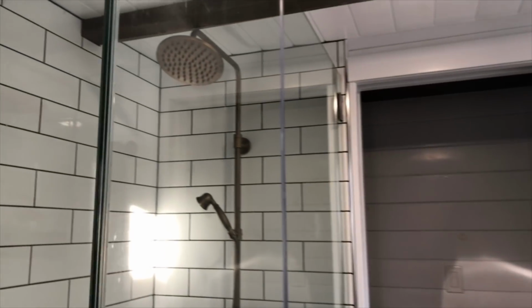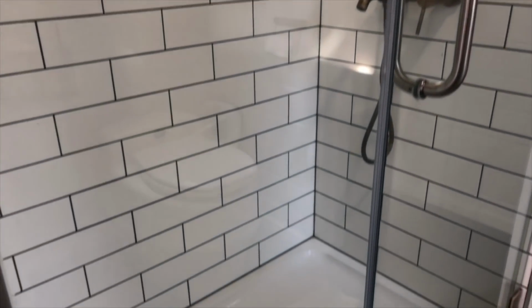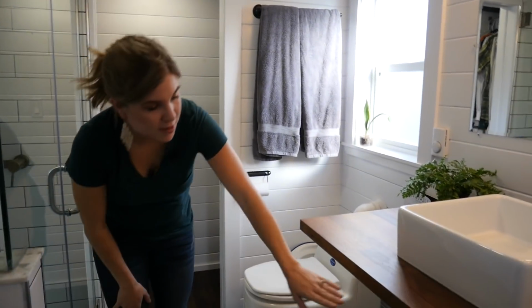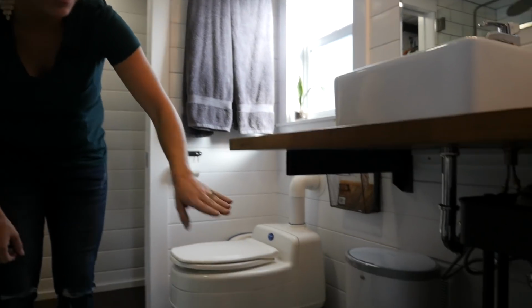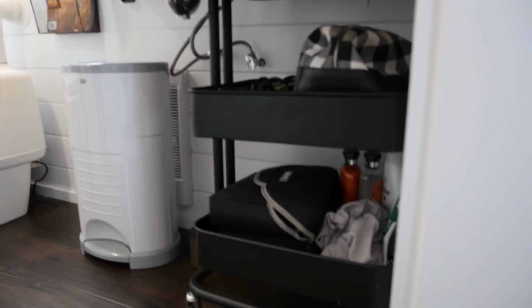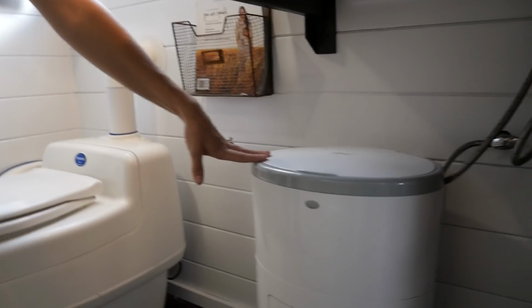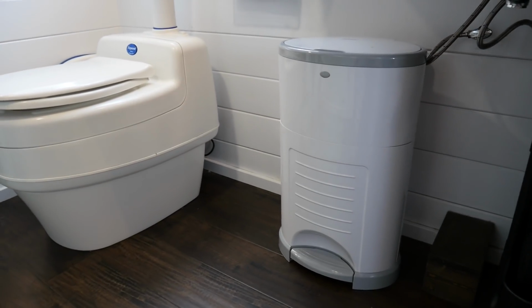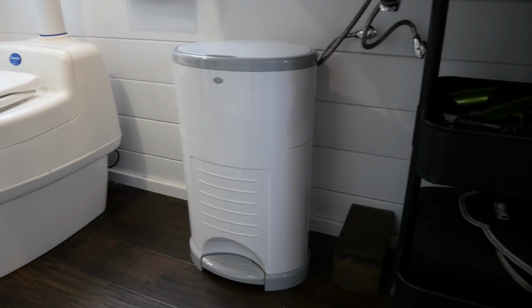This was another huge selling point. I've never seen a shower this big in any of my tiny home adventures. Under here, there's another 3-tier rack where we store all of the toiletries, my hair care. Right next to it is a diaper pail. We cloth diaper our youngest child, and it works just fine in this space. In fact, I think we like it because we don't have to find storage for a bunch of disposable diapers in the house. We just have one set of cloth and it works great.